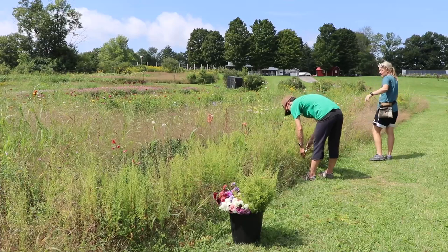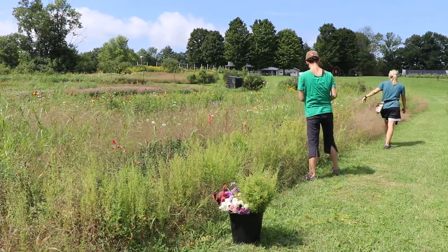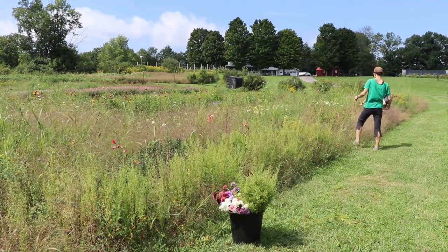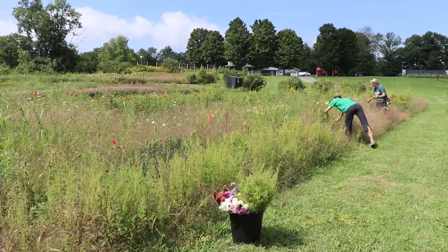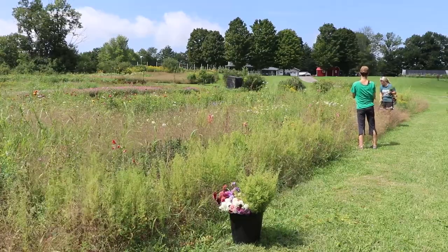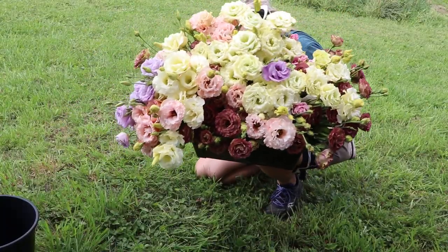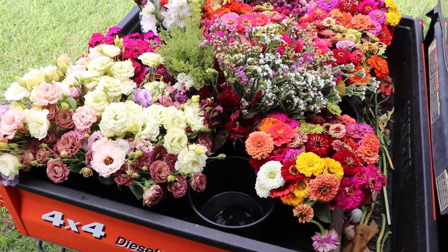So this is actually a small version of Sweet Annie. It does get, like, this is Sweet Annie right here. This is how it was for me a couple of years ago, and the best part about this one is you've got the central stem, and then all of these side shoots are usable. I love that.